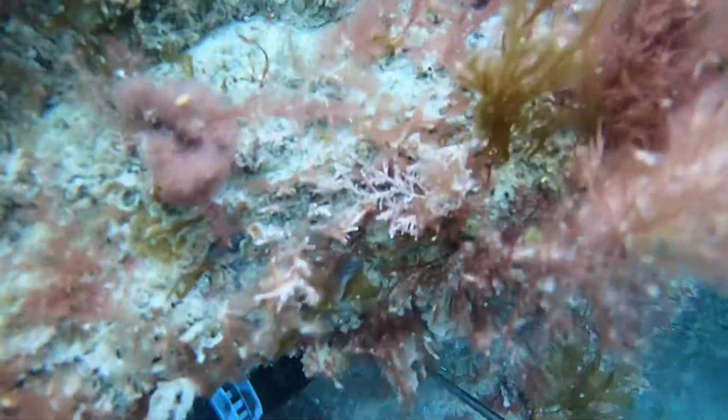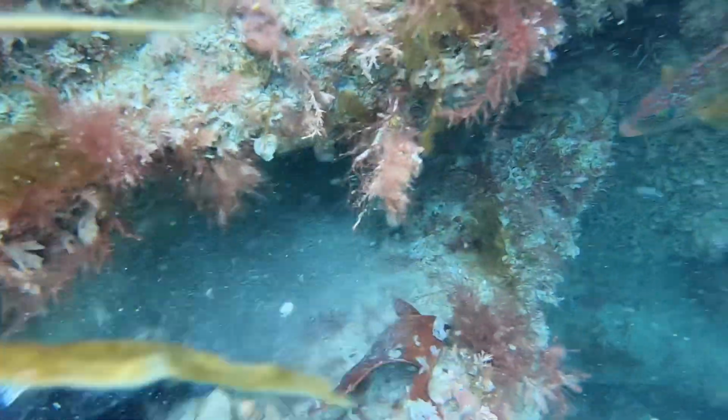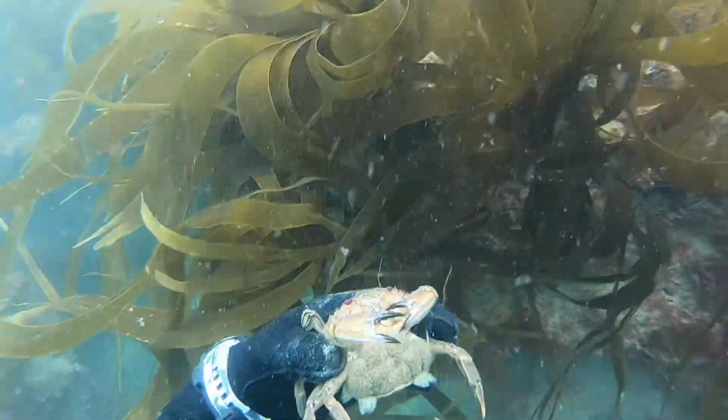I started on the left with the smallest crab, and then I worked my way across to the big crabs in the corner. This was a buried female, so I put her back as soon as I realized.